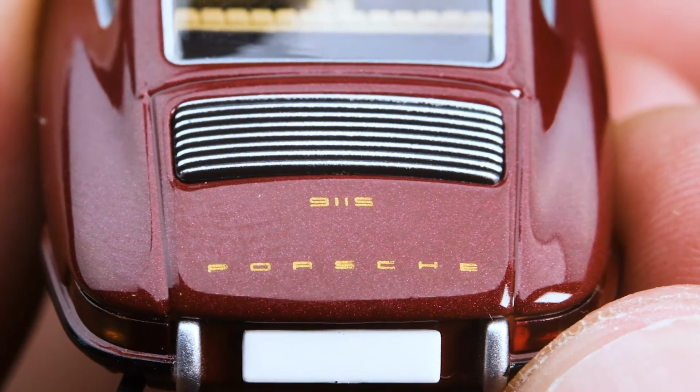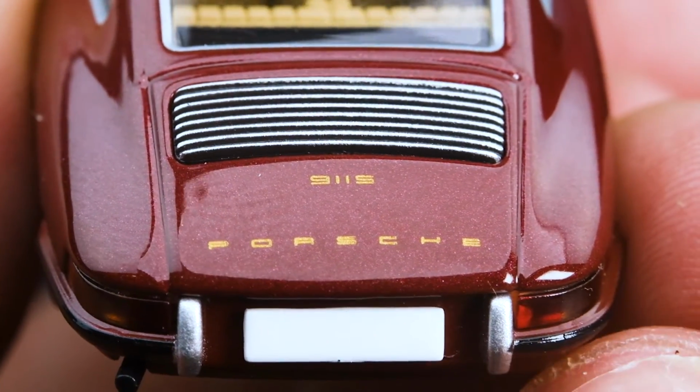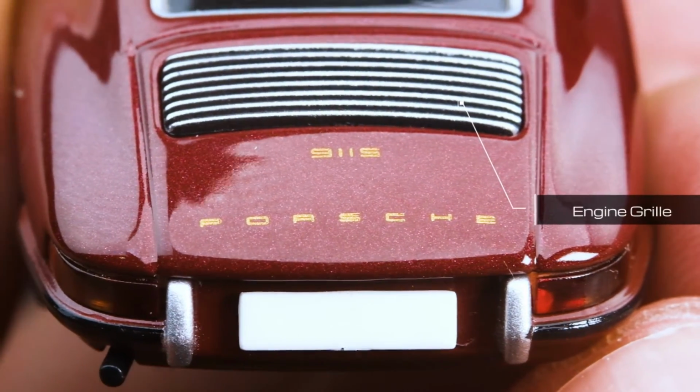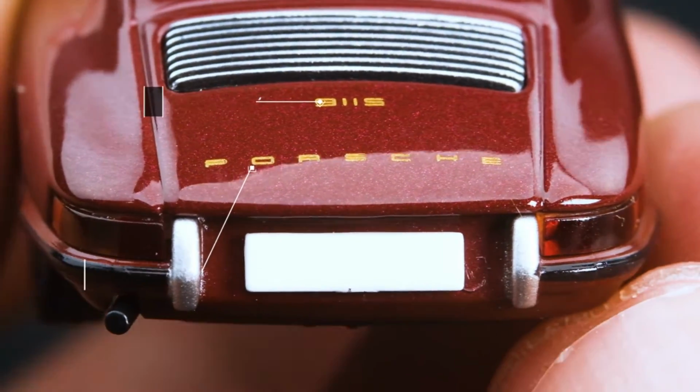This part of the rear end is for me, the highlight of this casting. The curves of the 911 is front and center in this profile. The engine grille is tooled with precision and very neatly painted. Plus, the Porsche brand and 911S tag are implemented accurately.